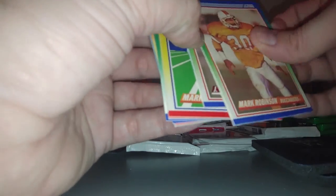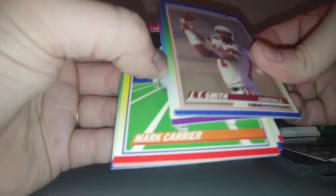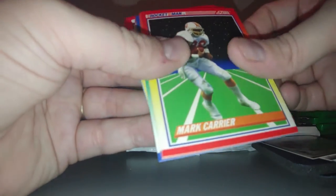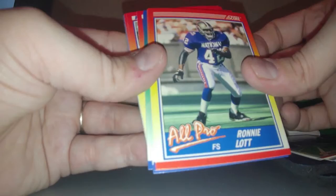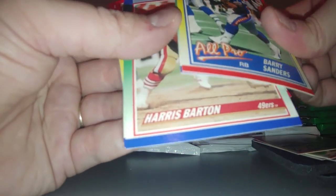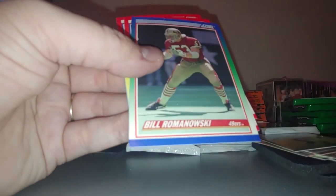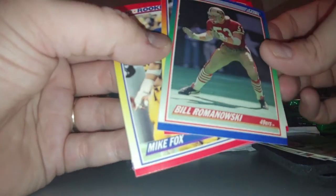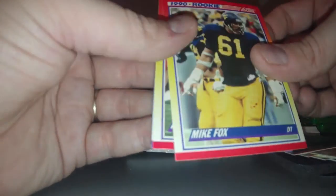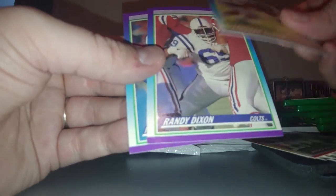So football, I'm more familiar with than NBA, but I don't know rookie cards too well. 90, I could have sworn was Emmitt Smith. Ronnie Lott, All Pro. Hello. Barry Sanders card. That's gonna get sleeved up later. Bill Romanowski, but I don't think he has any value. Jeff George, Mike Fox, Ricky Proehl, Leonard Griffin, Randy Dixon, Michael Ball.